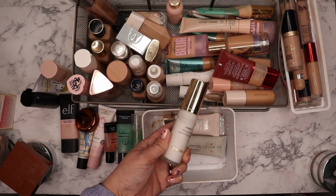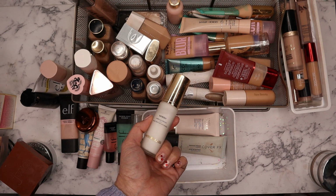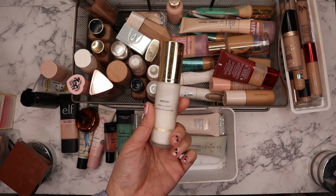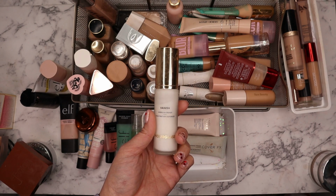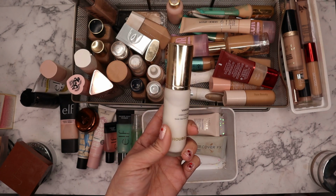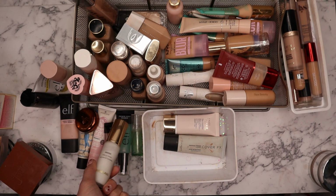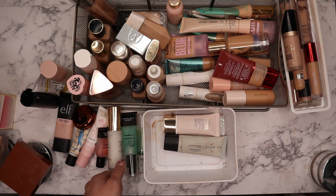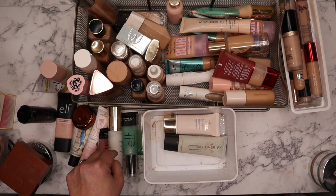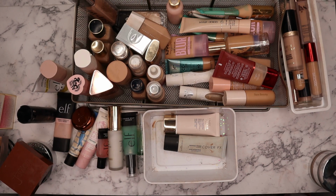And I also have this from Hourglass. This is the Vanish Airbrush Primer. This is actually really nice. It also feels like a nice lightweight moisturizer on the skin that kind of slightly dries down to a matte finish. I wouldn't say it's the most smoothing primer, but I do think it helps my makeup last a little longer. Not as much as the Run from Nakia Joy, but I think it does a pretty decent job. I feel like it's comparable to the Fenty one.